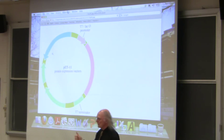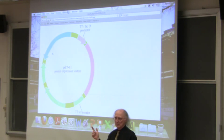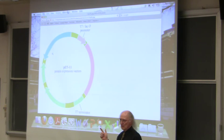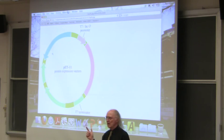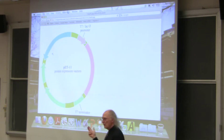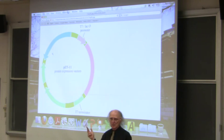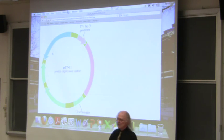It's a plasmid. Second, that plasmid has an antibiotic resistance gene in it. Now that antibiotic resistance gene is important. Why do I care that it has an antibiotic resistance gene? It's a marker that I can tell which cells get the plasmid, right? Third, the plasmid has a promoter. And the promoter is going to be necessary for me to put my gene in front of so that it gets transcribed in the target cell.